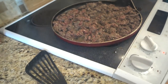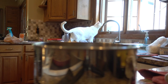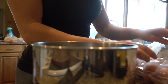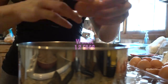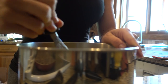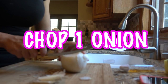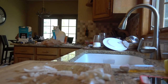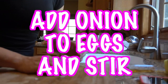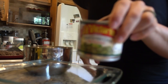Okay, so we're waiting for that to brown. We're going to do our eggs. What are you doing? Okay, so we need 12 eggs and we're going to whisk them. So now we are going to add each ingredient and then stir after each one. Drain these little guys.